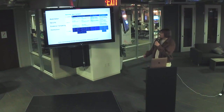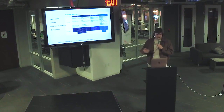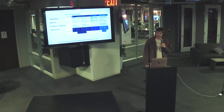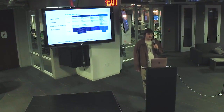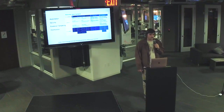Starting off, I want to go over some key value points pointed out by the World Economic Forum and some of the main capabilities we take advantage of with distributed ledger technology. The first one being automation, which through network consensus and smart contracts, we're able to execute business policies into code. The security, the ability to encrypt and segregate data at the element level. Evidence tampering, with cryptographic and mathematical principles, we can validate the state of data to see if it had been tampered with or not. And distribution, where nodes share records, eliminating single points of failure.